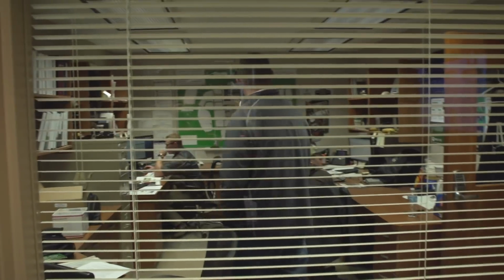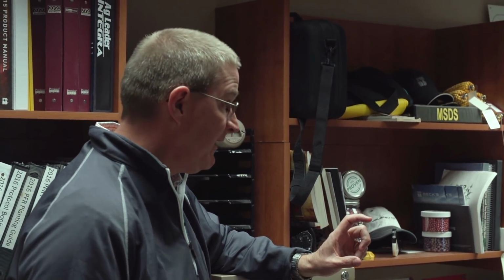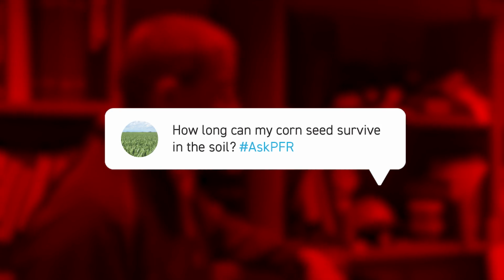Hey, we're talking here about that field. Are you going to have to pump again, or is it okay? It depends how much rain we get. If that creek backs up to where that tile is like it did last time, we're going to have to. One of the things we get a lot of questions about this time of year is, I've got a V2, V3 seedling. It's underwater. How long do you think it's going to survive? Given that it's 50-degree temperatures, what's your thought on how long it's going to survive?